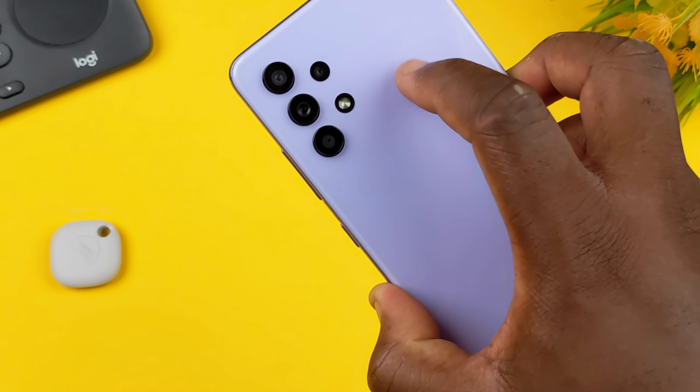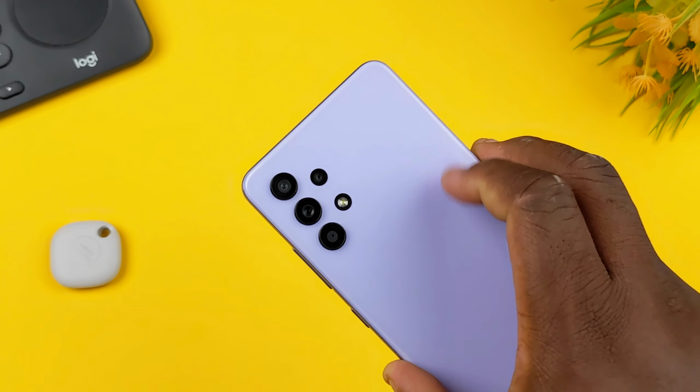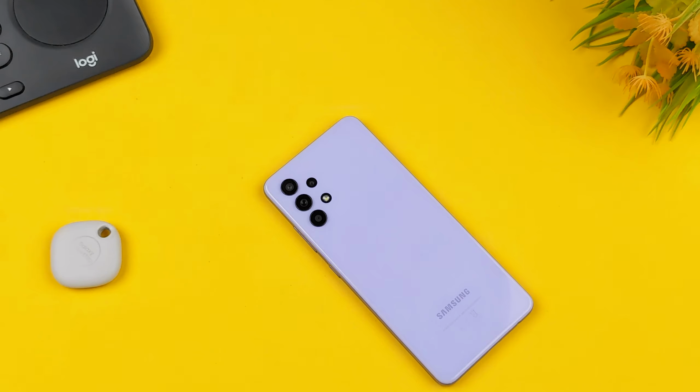What's unique about it is the camera bumps that you find at the rear. Each of those cameras have their own bump, a unique design you don't usually see.